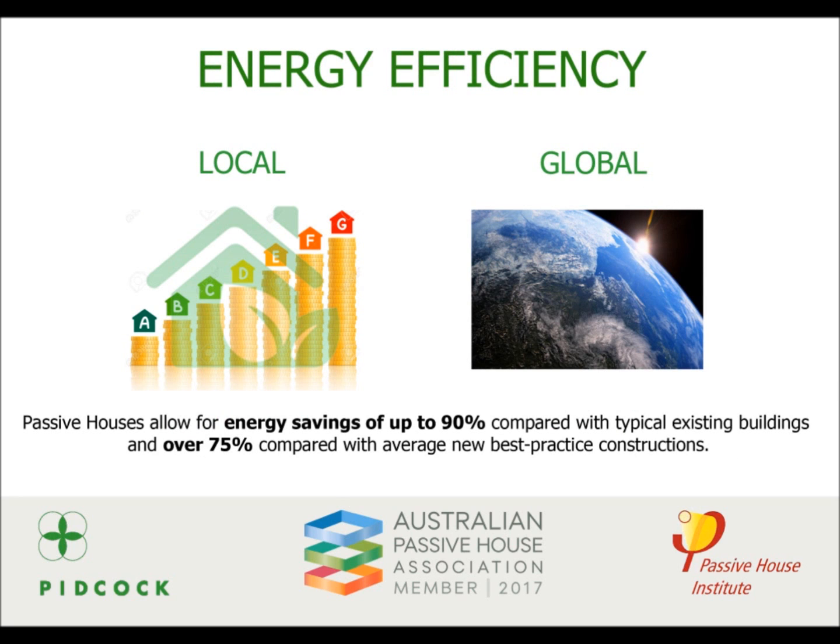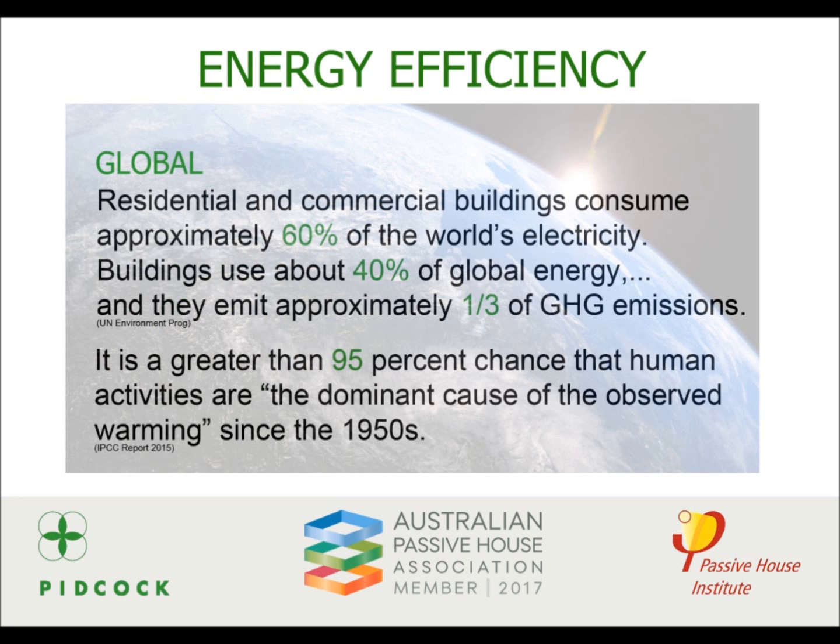Energy efficiency, of course, works on both the local and global level, but let's just focus on the local level. The Passive House standard delivers energy savings of up to 90% on standard building stock and 75% on code compliant new constructions. From a global perspective, it is good to remind ourselves of how much of the world's electricity is consumed by buildings and what that means in terms of carbon and climate change. The key takeaway here is that buildings use about 40% of global energy and they emit approximately a third of greenhouse gas emissions.